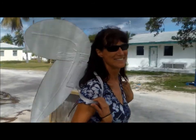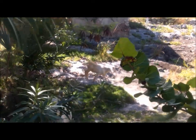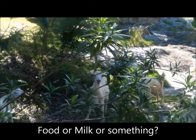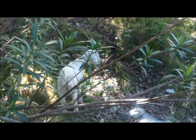Okay, so Ruth wants to be a butterfly. Turn around so I can see the pretty wings. Oh, there we go. Flying away. Oh, you guys look like you might be food or milk or something. You're not. You got horns. Yeah, you're a good goat, aren't you? Yep, what about this little one over here?